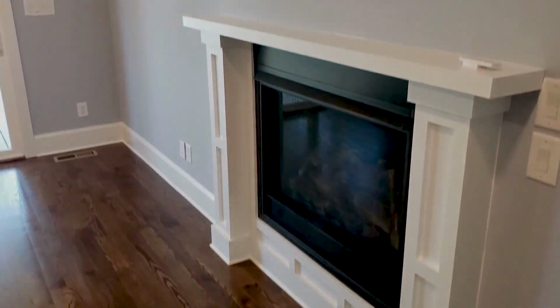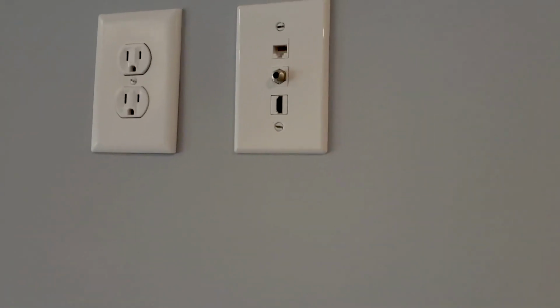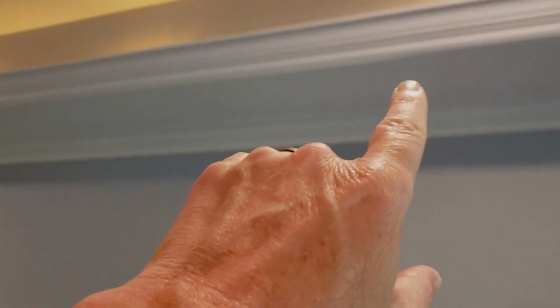We've got a nice big gas fireplace here in the master, so they'll be putting their TV up there. We've got TV jacks. Now this has some extra technology in there for HDMI and Cat 6. You can see out there, beautiful Lake Wylie. And if you look up here, we did a crown mold with accent light in there, and they put 4 flush mount LEDs. So you got a lot of nice light in here. So let's take a look around.